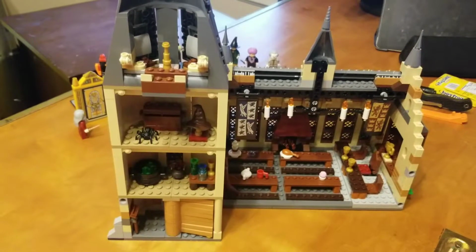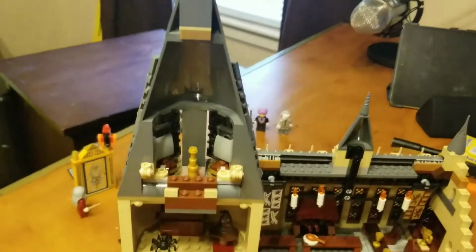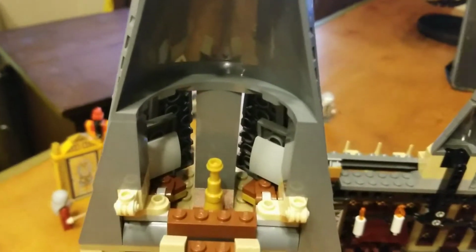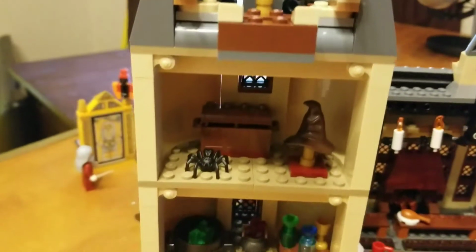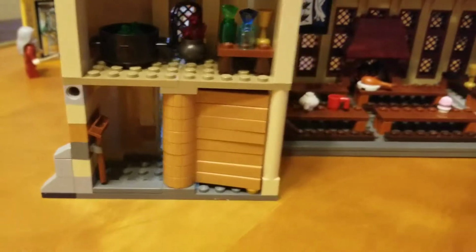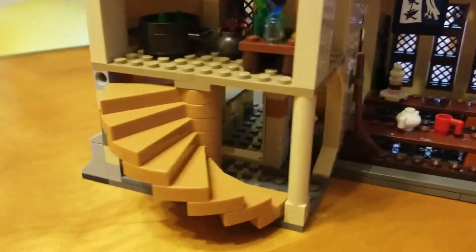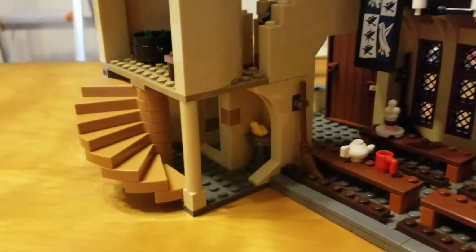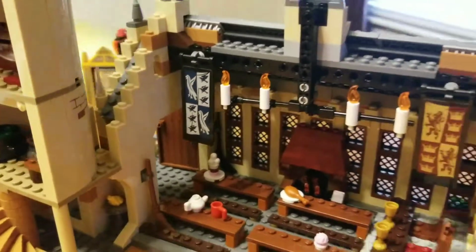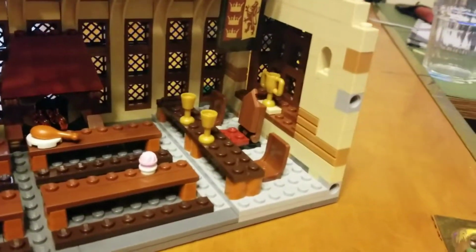Right, and the castle is complete. You've got the interior of the main tower put together: office spaces and storage rooms, again, layout stairs, details in the Great Hall.